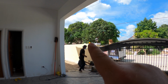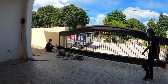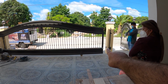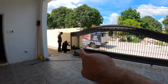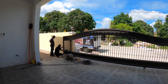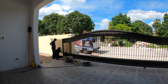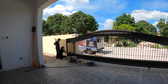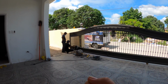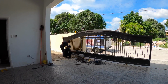The light up here at the top flashes on and off whenever it's in operation. Also, the little black box right here, there's another one right here. Those are infrared sensors. If something breaks the infrared in between, say somebody tries to walk in as the gate is closing or opening, it will stop. So nice features. It's also got 2 key fob remotes and a remote lock on the inside of the garage area.